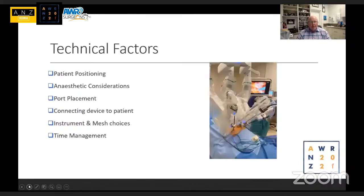When we talk about rTAPP, there are technical factors, and these include patient positioning and anaesthetic considerations. We generally have the patient with their arms in, and it's important that the patient be intubated with an endotracheal tube. As you can see from the photo, there's significant head-down posturing during the operation. I'll talk about port placement in a second. Connecting the device to the patient is a systematic technique that takes several minutes, and while it's initially a bit daunting, after it's practiced, it becomes second nature and very fast. I'm going to talk about instrument and mesh choices today, and also time management.